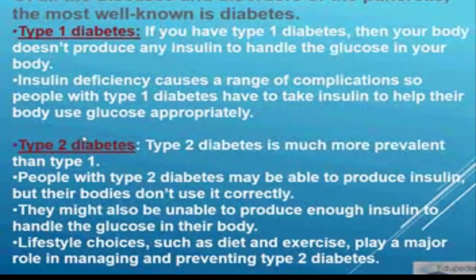And type 2 diabetes is much more prevalent than type 1. People with type 2 diabetes may be able to produce insulin, but their bodies don't use it correctly. That means a person with type 2 diabetes is able to produce insulin, but his body cannot use insulin in a proper way. They might also be unable to produce enough insulin to handle the glucose in their body.